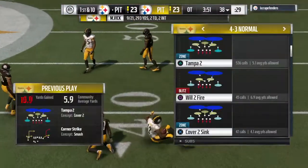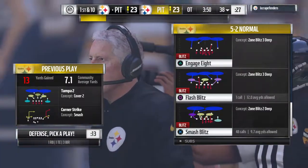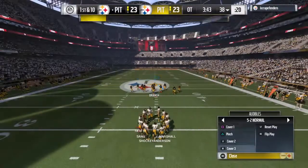This one complete to Mohamed Sanu. Give him 13 on the pickup there. And the Steelers are going to have a first down.